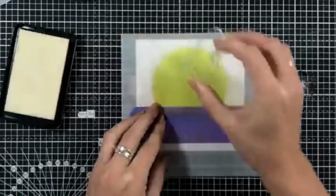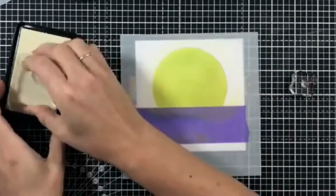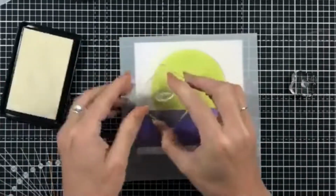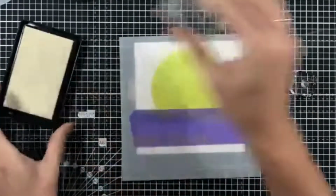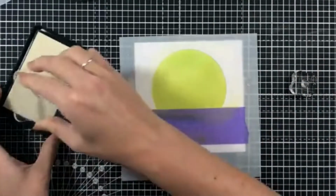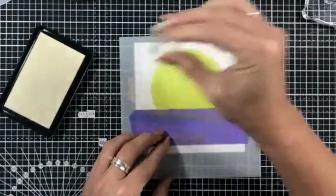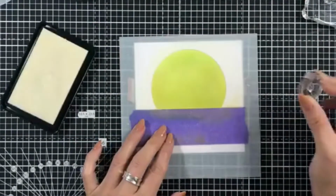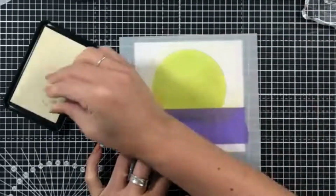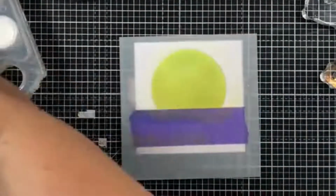bit longer. So if I was not doing this as a live event, I would have either applied some heat to it so that it dried a little bit more before I applied my embossing ink, or I would have let that dry naturally. But because we were under time pressure, we went straight in there, and I'm using some of the little accessory stamps to randomly stamp using that embossing ink across my background.